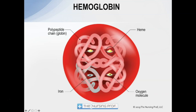Now, the important component of our red blood cell, as far as carrying oxygen is concerned, is going to be the hemoglobin. And one important component of hemoglobin is going to be iron. So we need to have iron in the diet to be able to produce enough hemoglobin to produce enough red blood cells and therefore to be able to carry enough oxygen.